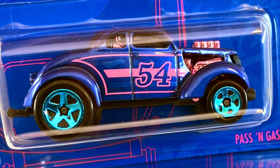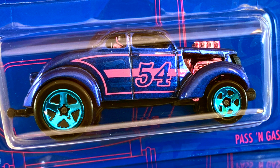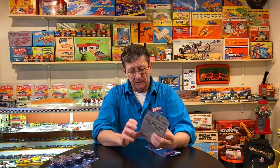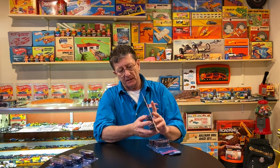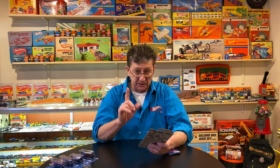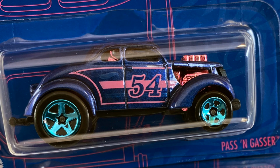Tampos on the side are light pink with a pink outline, 54 on the door. And there's also light blue pearl stripe and Hot Wheel logo in there also. The wheels are light blue chrome 5-spokes, got big ones in the back and little ones in the front. And again, there we have a very dark pink chrome on the bottom and a lighter pink chrome on the top. So keep your eyes open for that. And that is it. Number 4, the Passion Gasser.